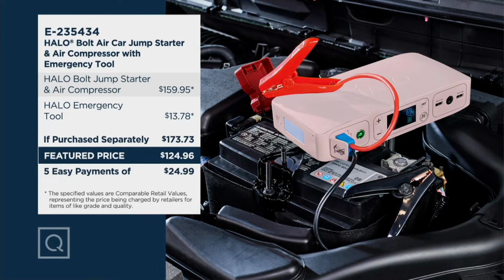So let's take a look at the if purchased separately price. So you know our price today is $124.96, right? Well, the Halo Bolt Jump Starter, Halo Bolt Plus, Air Plus, Jump Starter, and everything, that should just be $160. The emergency tool, $13.78. So look at that if purchased separately, $173.73. Feature price $124.96. You are saving $48.77 off of that if purchased separately price, and your easy pay means you get to bring it home for just a penny shy of $25 over the next 5 months.